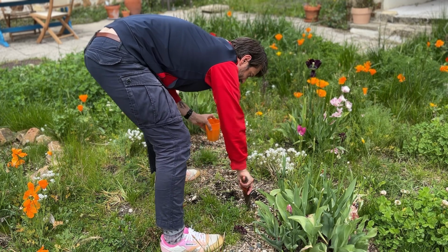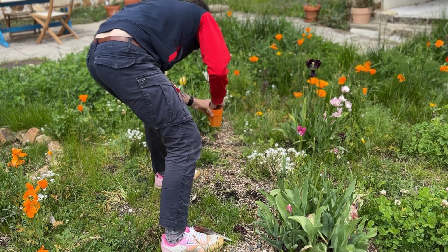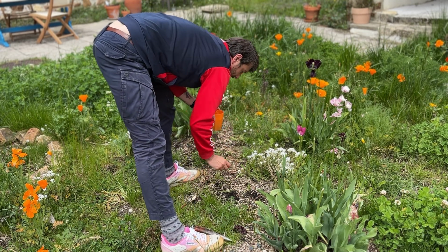Mission 100 is done. We've got 102 anemones into the ground. It's gonna be beautiful.